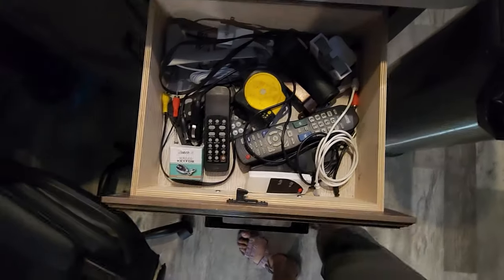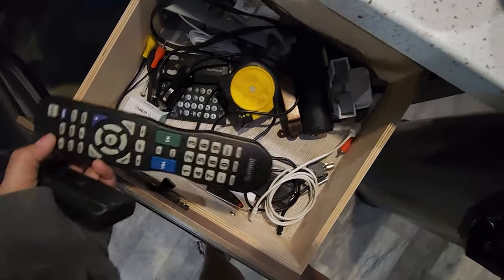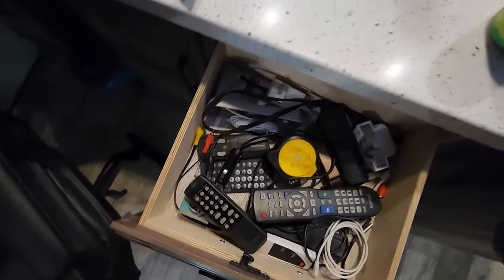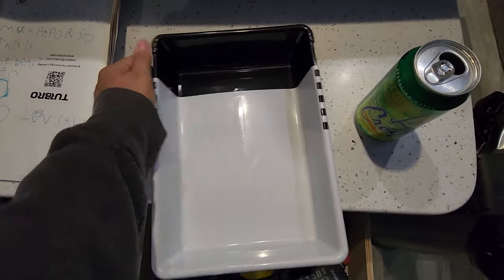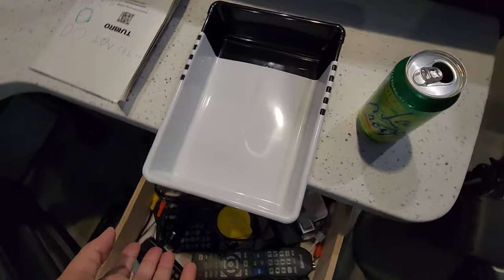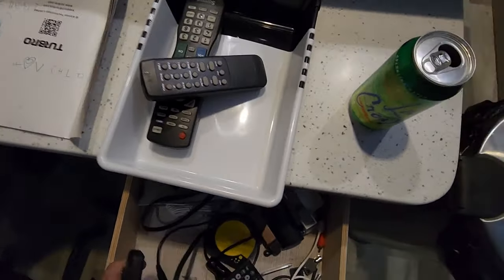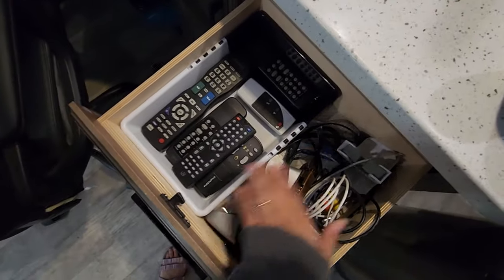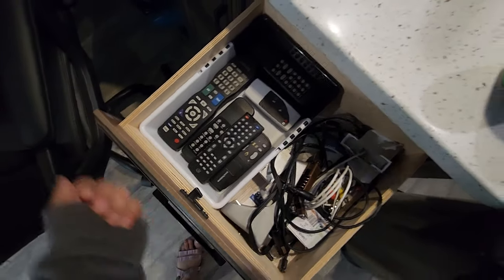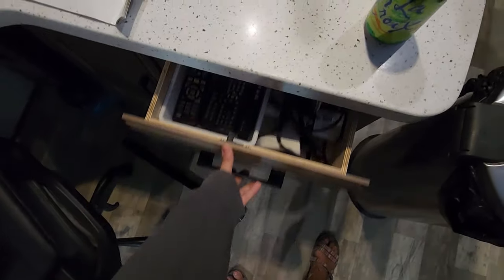Okay, let's see what we can do with this. Does anybody else have just an insane amount of remotes for their RV? Because it's wild. This is an adjustable container that we found, which was kind of cool. So I'm going to use this for our remotes. All right, the thing I do think is cool about this is it expanded to exactly fit the width of my drawer. So that's really nice. This is still a pile of junk for now. We're just gonna close that up.